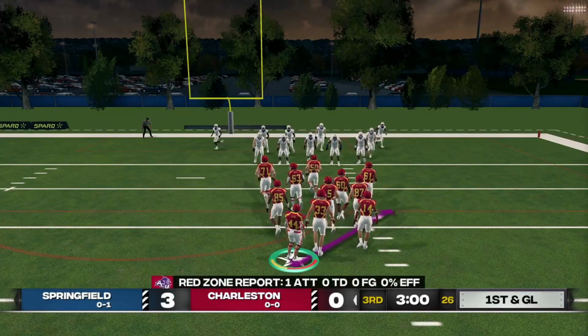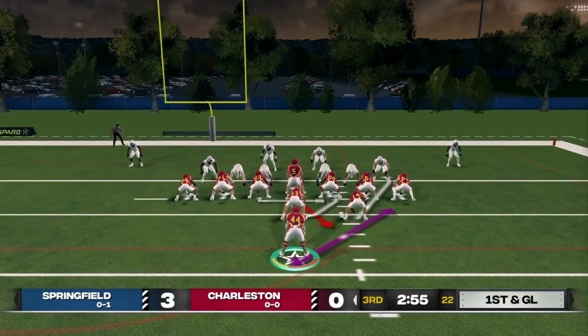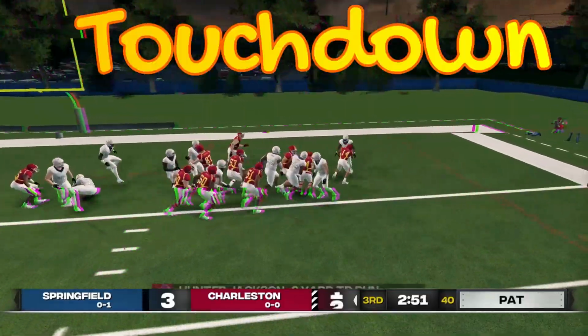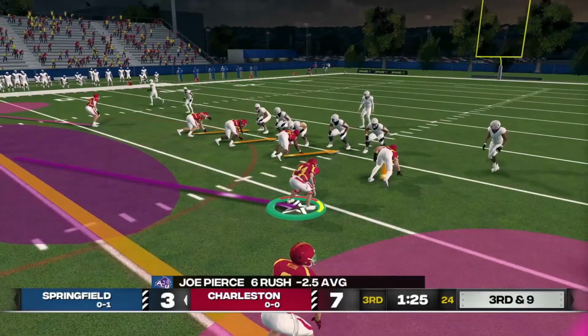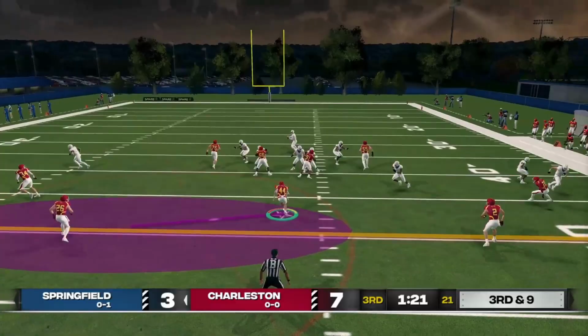First and goal, there's no trickery. There's nothing fancy. Everyone knows who's getting the ball, but it does not matter. Jackson takes the handoff, gets into the end zone for his first touchdown of the game, and the Trojans take a lead. On the defensive side of the ball, we're getting frustrated because teams are running away from us.